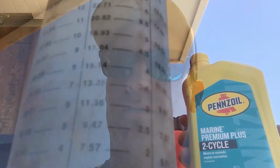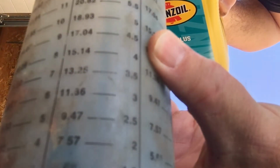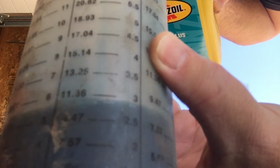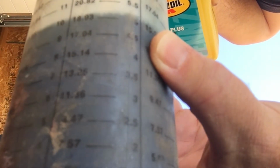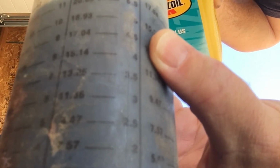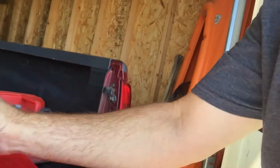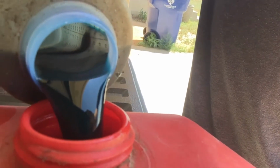All right, so we're gonna go ahead and fill to the line for the 6 gallons. It's hitting 3, 3.5, 4, 4.5, 5, 5.5, and 6. So once that's filled, we got our bottle. It's full. You can see full up to our 6 line. All we do is take the lid off of this, pour it in.